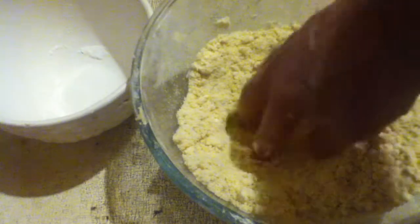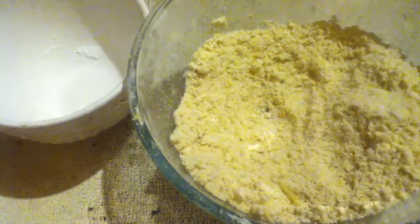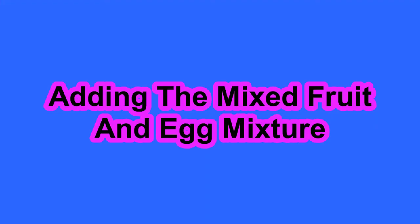Right, now I'm going to put in some mixed fruit. I now add the mixed fruit from a bag, which generally consists mostly of currants, sultanas and raisins, okay? With other things as well, and that's often used in fruit loaves and things like that, okay? And also then I add the egg mixture, which consisted of the egg and milk, which I whisked together earlier in this video, okay?